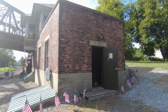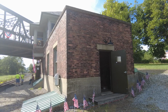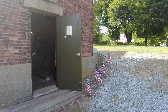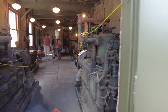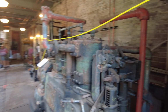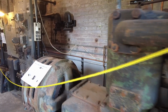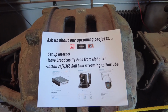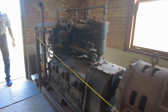Alright, so I apologize outside here. We're at a bad angle with the sun. We're looking west. It's going on 4 o'clock in the afternoon. This is our last stop of the day, and we're going to go inside and take a tour. That's cool. Looks like we're going to be getting a live rail cam in Alpha, New Jersey.